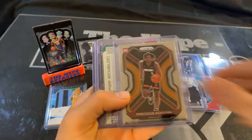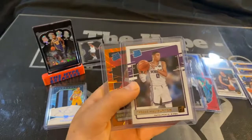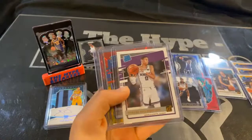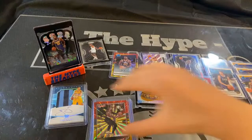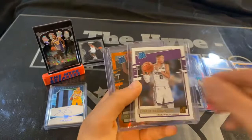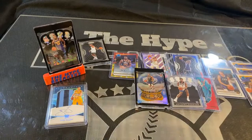Pink Pulsar, Tyler Herro, Jersey Series Tyus Jones, Halliburton, Deni Avdija, Vassell, Dennis Schroeder, James Harden, Theo Maledon, Fantasy Stars LeBron, Devin Vassell, Tyrese Halliburton, Sadiq Bey, Zion Williamson, Jahmi'us Ramsey, Blue Laser, Dame Lillard, Joel Embiid, Nerlens Noel, Cole Anthony, Elijah Hughes, Jersey Series Buddy Hield, Kawhi Leonard, Tyrese Halliburton, Tyus Jones, New Beginnings RJ Barrett, and RJ Barrett Base. And now, the best cards of the night, the cards in the background.